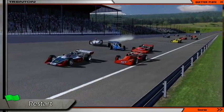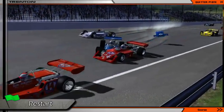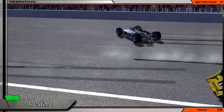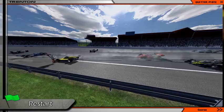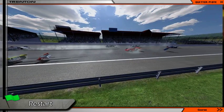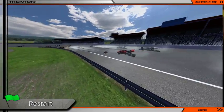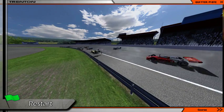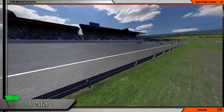I think Michael Drechler probably got away with that fairly cheaply. Looks like he only has a front wing lost, maybe a little bit of damage to the suspension. I was watching from Jason's point of view, and I can assure you, he was tucked in pretty tight on that one. I can imagine that.